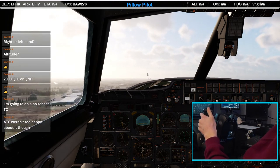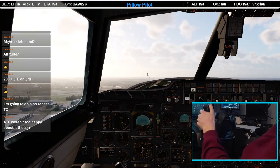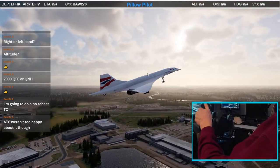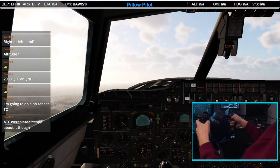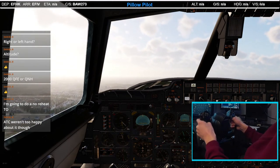Hold the climb. 250 knots selected. And we're climbing. Do an outside shot. Oh, gear, forgot about them. Oopsies. It's windy today. Plane's bumping around. Right, there we go. Whoa. Nose is really moving.